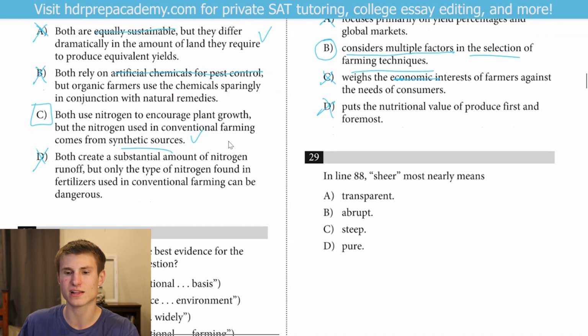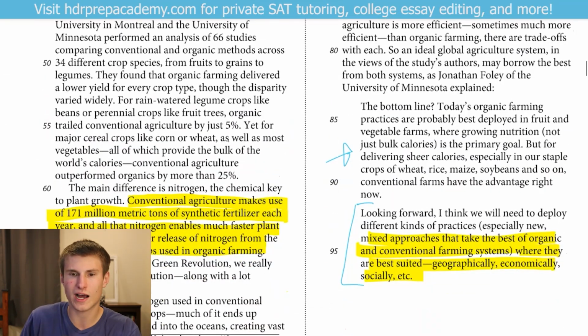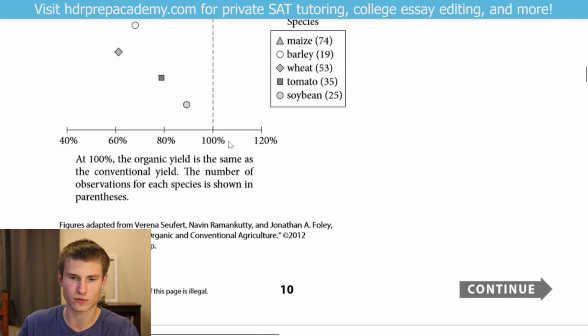All right, and then 29, in line 88, sheer most nearly means what? Well, let's go to line 88 here. I'll go ahead and highlight this in blue so you can see it very clearly. Okay, so the word I believe was sheer. Okay, so right here: but for delivering sheer calories, especially in our staple crops of wheat, rice, maize, soybeans, and so on, conventional farms have the advantage right now. So sheer there really just means simple calories, basic calories, anything that's just showing, we're just referring to calories here. Okay, so that's what we're going to be looking for here.